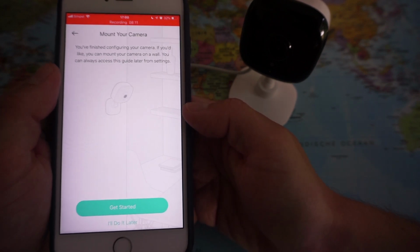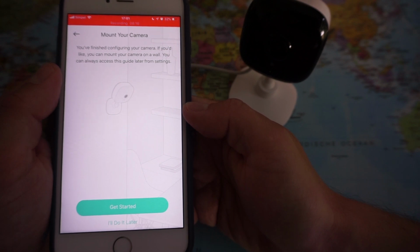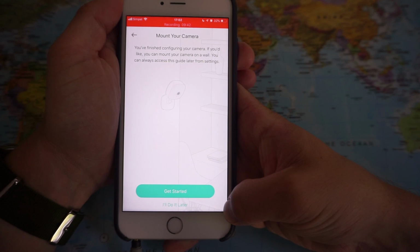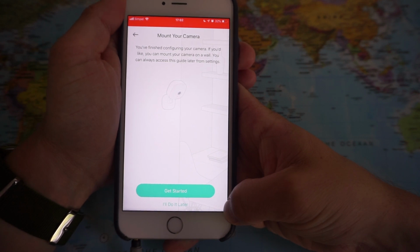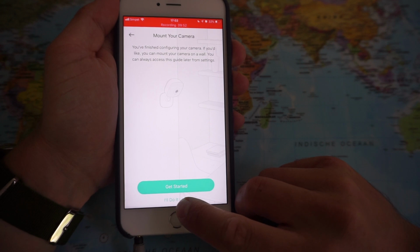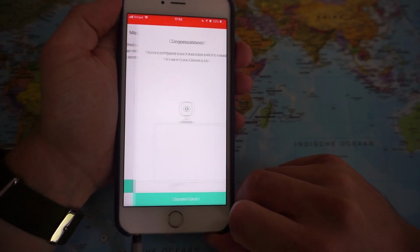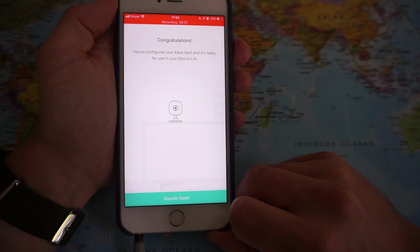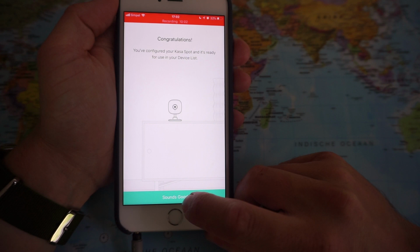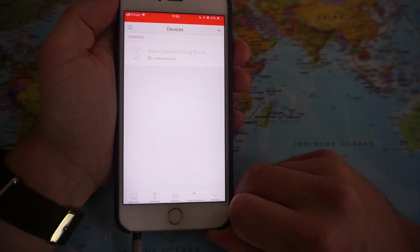Mount your camera. You have finished configuring your camera. If you'd like, you can mount your camera on a wall. You can always access this guide later from settings. Okay, so I just put my camera in the position that I want to use. I did not mount it to the wall, but I might do it later. So I'll do it later. Congratulations, you have configured your Kasa Spot and it's ready for use in your device list. Sounds good. So there we have it.